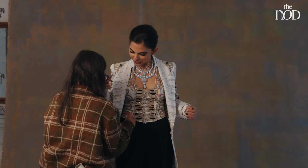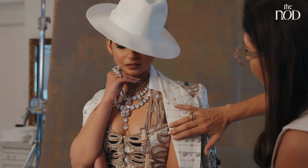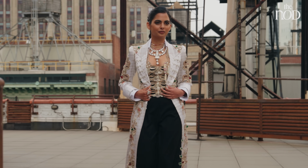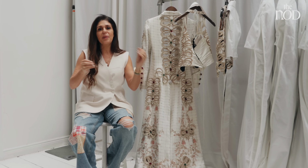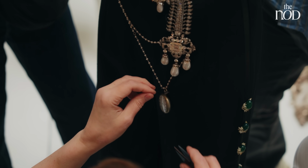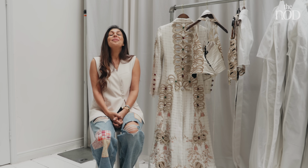Everything happens pretty last minute. I think this outfit got finished and tried two days ago. So as organized as we seem, it's not always like that. But I did have in mind how I would accessorize it. So I was collecting the jewelry. We collected many bags which we did use, but just little bits and pieces. I had this incredible pocket watch that's been lying in my drawer for 100 years, but finally we couldn't get it fixed. The energy today is absolutely amazing.